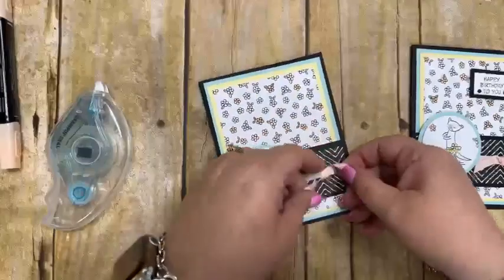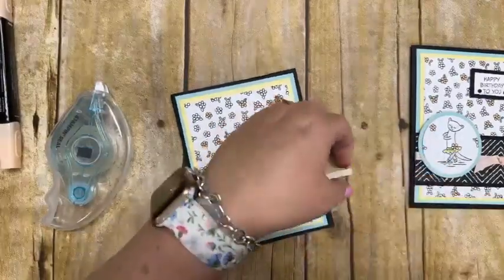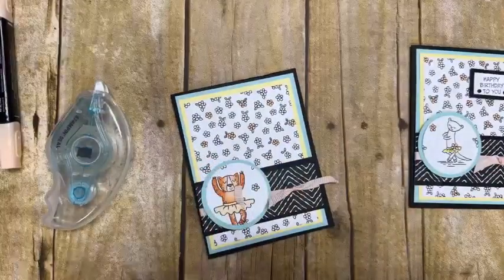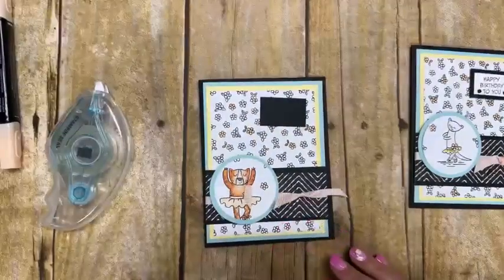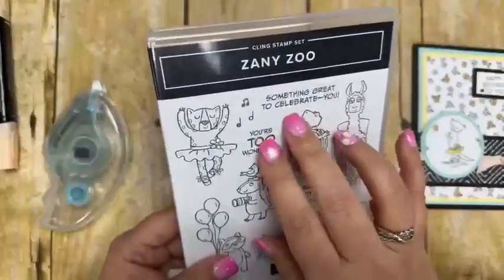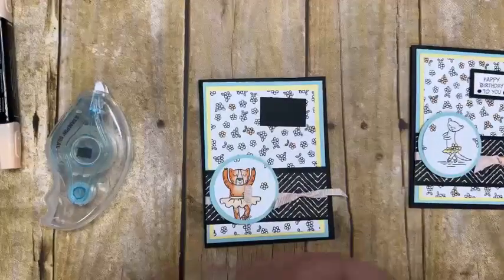So you can see again, I use the paper as the sentiment or as the elements on the card, and you'll see where I do some of them where I actually stamp them in too. So it's just a matter of personal preference, if you want to die cut, fussy cut, or mix and match the two. Here I have my little happy birthday to you. So let me bring in the stamp set and I'll show you the sentiments that I use on all of my cards. I have the something great to celebrate you, you're too wonderful, and happy birthday. So I think those are the three that I stuck to for the most part.